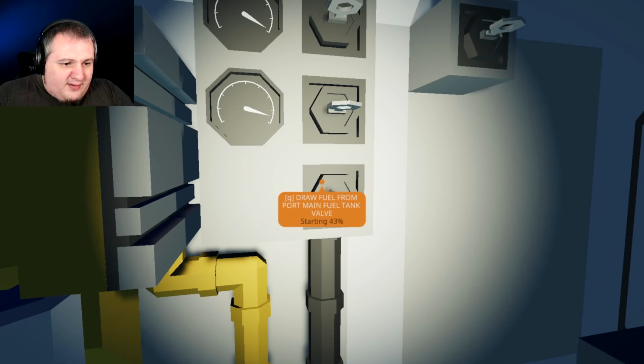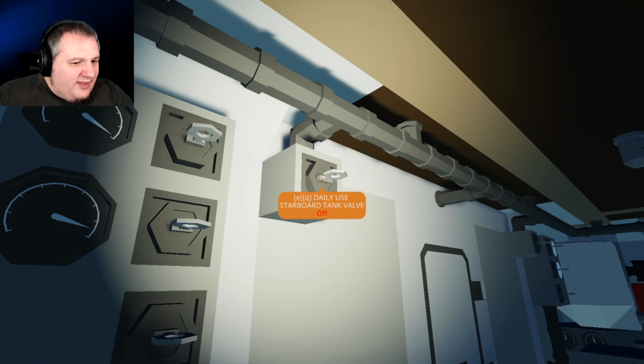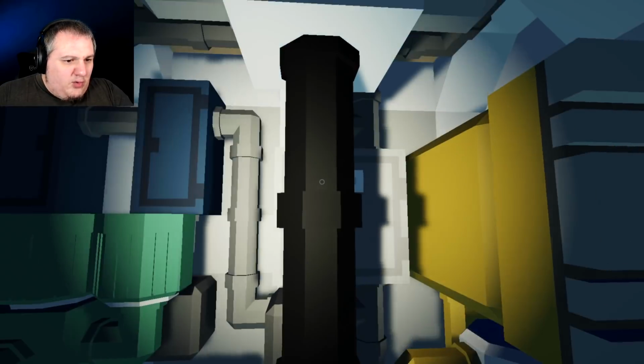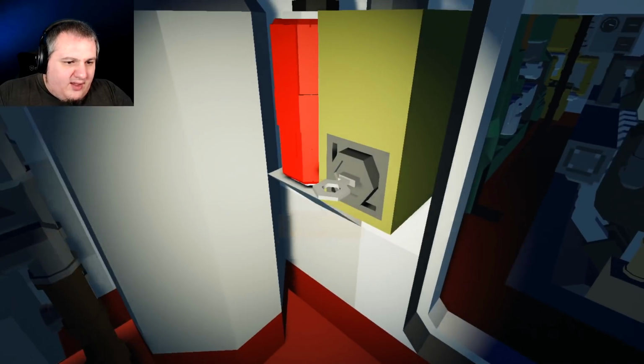Fuel from main fuel. Okay, oh, we're getting somewhere. Right. It's like a puzzle, this is. Okay, main fuel tank valve open. Daily use starboard tank valve. Okay, turn that on. Why not? Okay. So we've got fuel going somewhere. I think I need to get my electrics working before I can do anything else.